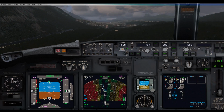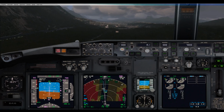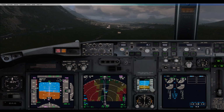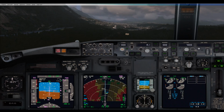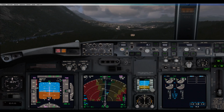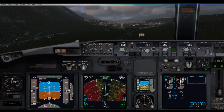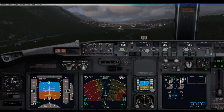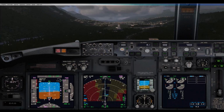I'm on the glide slope. That still shows four whites. That's starting to be high at the moment. Compensate for that wind. Only 8 knots. Not much, nothing to worry about. Slight tailwind.